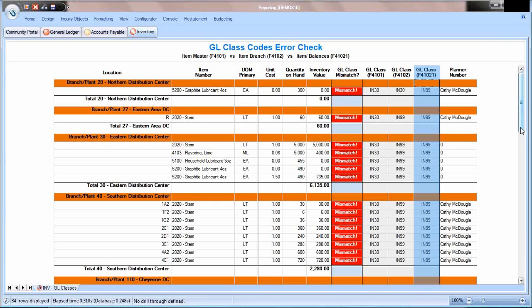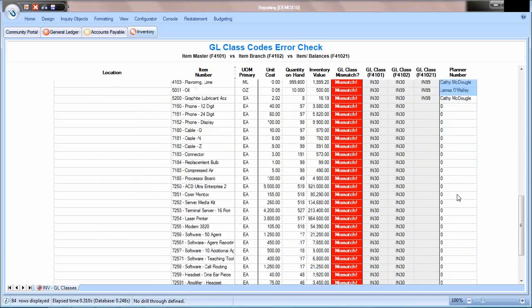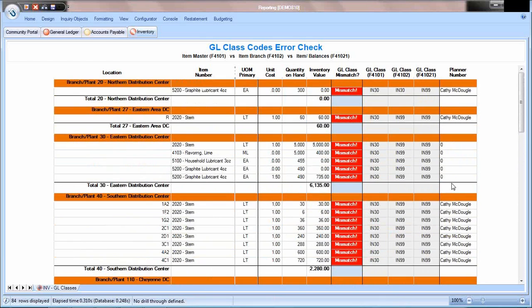So what I can see is I've got a report. It tells me which items at which distribution centers or branches have been set up incorrectly. And it also tells me who's responsible for fixing the data integrity of that item. So I can see some items here, they're not being owned by anybody. Other items down here, they're owned by Kathy McDougall. And if I roll down, I can actually see I've got 2 problems really: items that aren't owned by anybody, and what Kathy's doing. So it looks like I need a phone call to Kathy to try and fix those items, and to get the items without an owner looked at by someone, because data integrity is at the heart of the system.